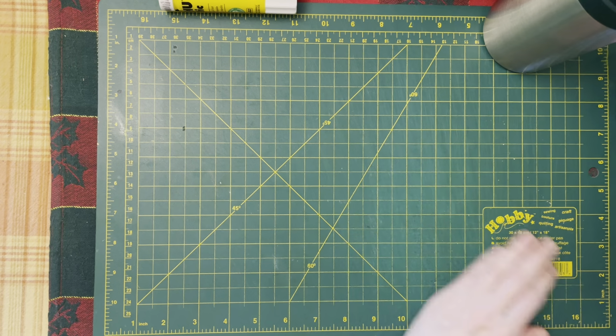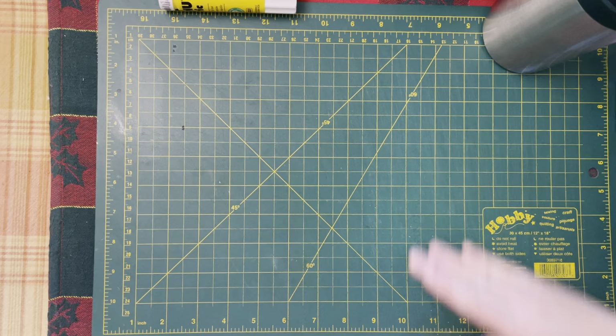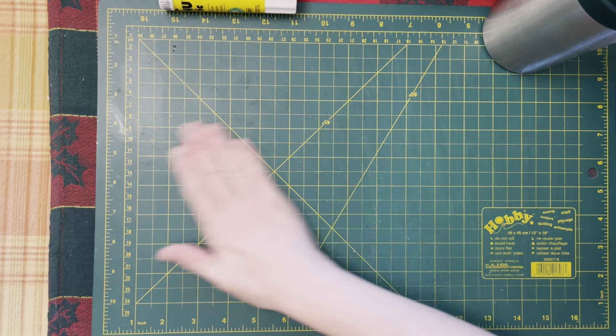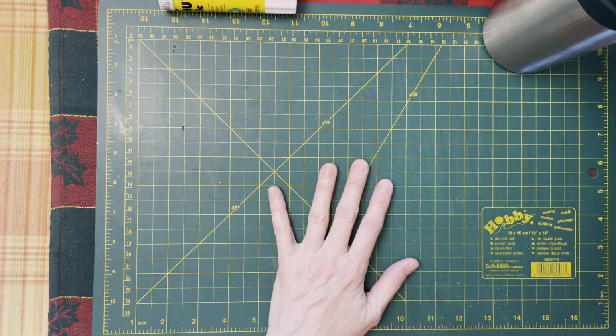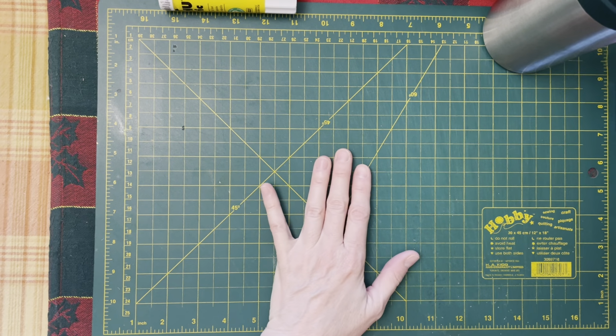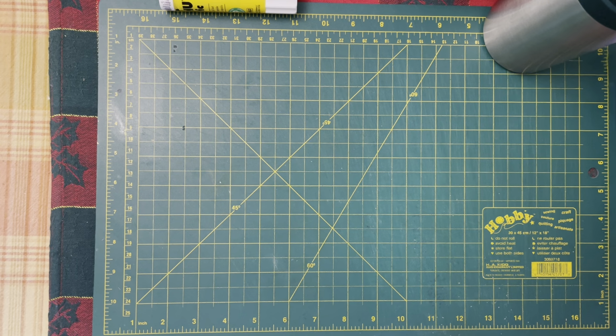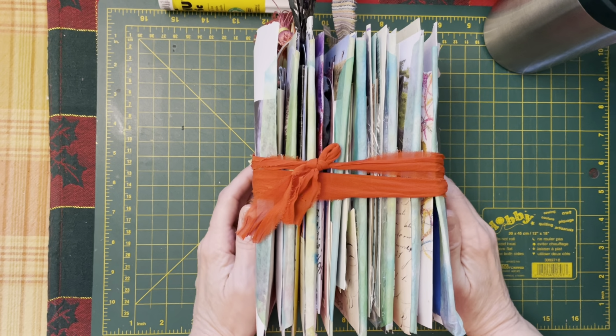So let us do the flip through, which is what we want to do. This is still shedding. So you will note, this is nice and clean. And I also have a new blade in my knife. So here she is. Here is Le Book.